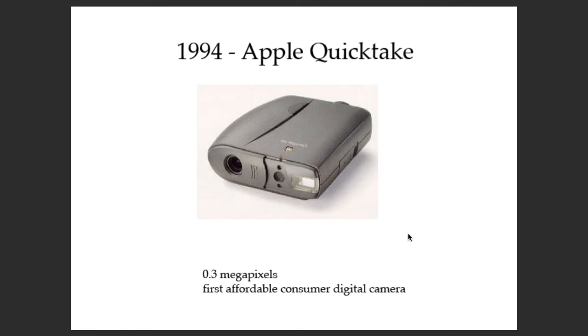It didn't have an LCD on it, so you couldn't see what you had just photographed. It did have an LCD, but it just told you how many shots you had left before you had to connect it to your computer by the serial cable and download the images. They came out with a couple variations after that. There's the Quicktake 2 and maybe a third version. But shortly after that, Steve Jobs came back to Apple.